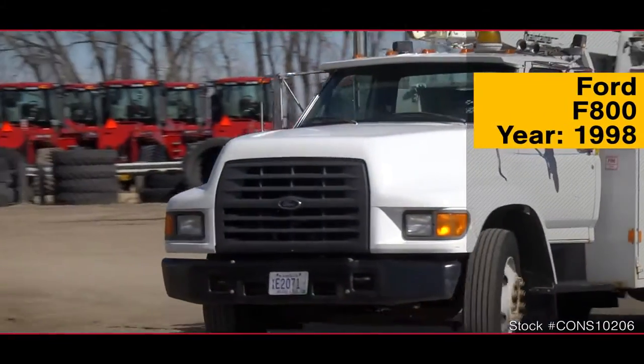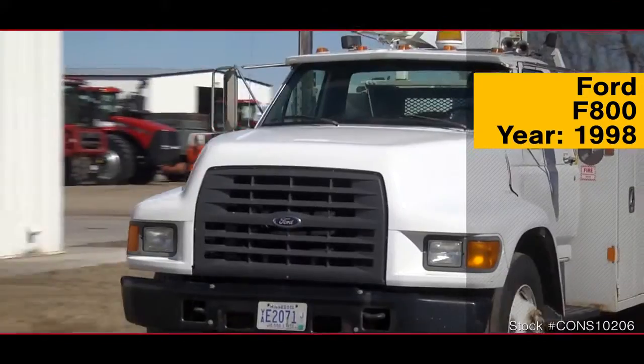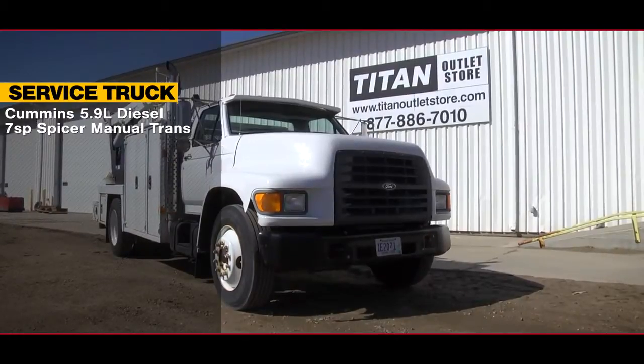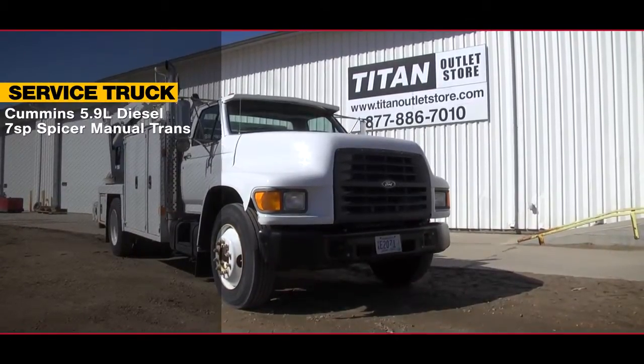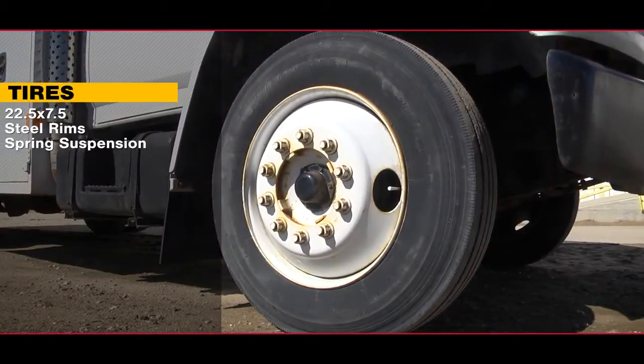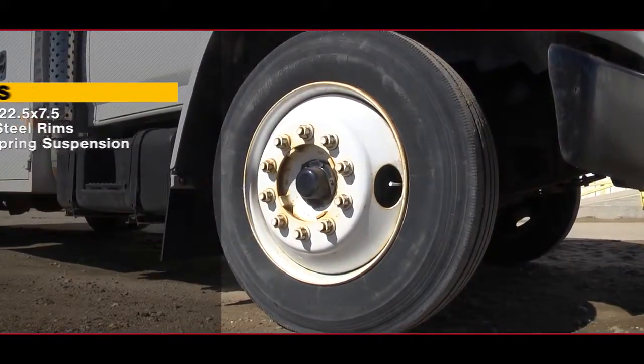Now available at the Titan Outlet store, a 1998 Ford F800. This service truck features a Cummins 5.9-liter diesel engine with a 7-speed Spicer manual transmission. The tires are 22.5 by 7.5s on steel rims with a spring suspension.